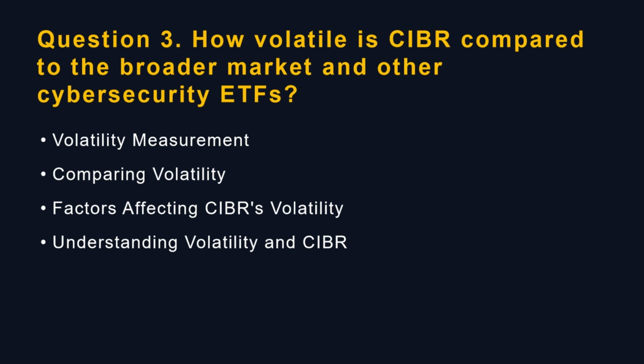Since cybersecurity is a dynamic sector with potential for rapid growth, but also exposure to cyber threats and regulation, these factors can contribute to the ETF's price fluctuations. Market conditions. Broader market movements can also affect CIBR's volatility. During periods of economic downturn or market corrections, cybersecurity stocks might be more susceptible to price swings due to their growth-oriented nature.